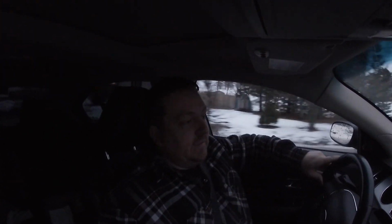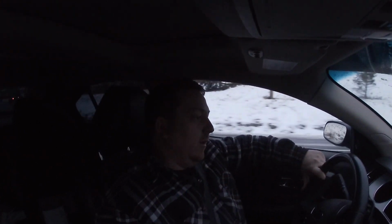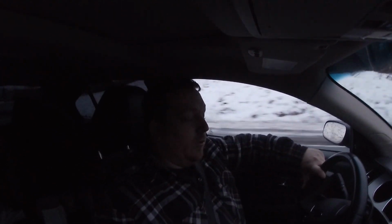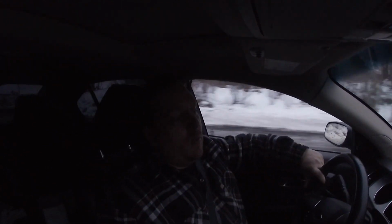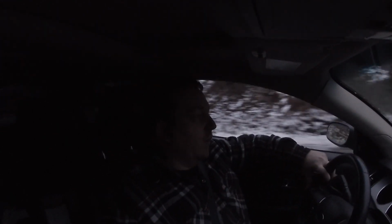Why am I nervous? Well, it's the first time seeing it since I dropped it off. Is the body work good? Did I miss anything? We've had the car for a year in the garage. I could have missed something, and I won't know until it's painted, and then it's kind of a disappointment after being so far into it.